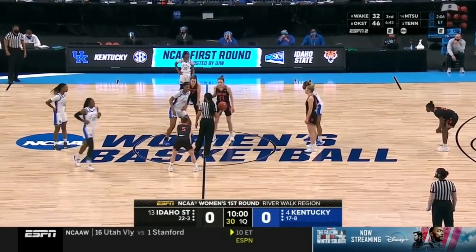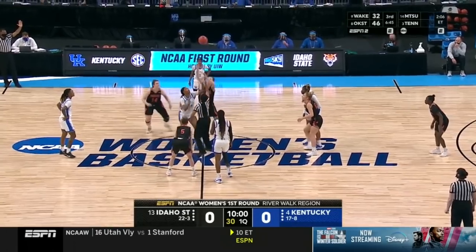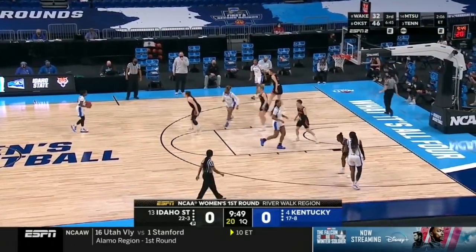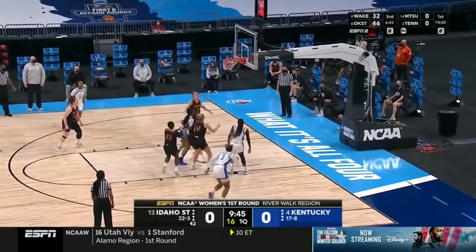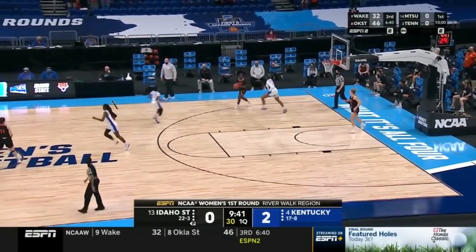So Ellie Smith, number 13 in black, and Tatiana Wyatt, number 14 in white, to jump off. Kentucky will hold things up. Chasity Patterson has the ball. Patterson, the long two, it's in. A good sign. She's another good scorer for Kentucky.